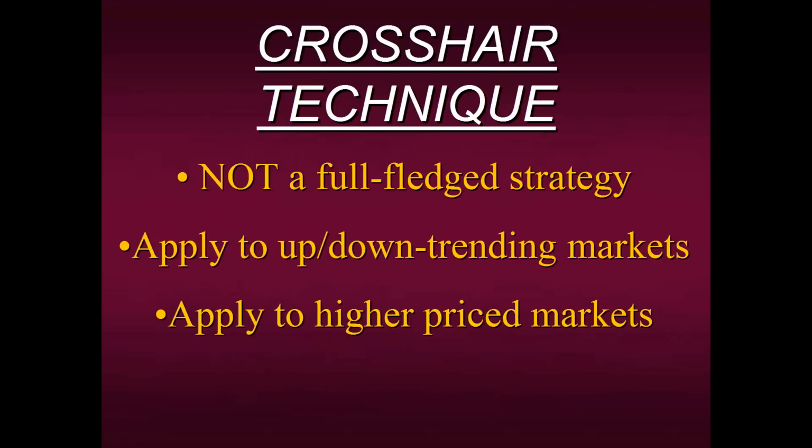You can apply it to higher price markets. It works well with higher price markets, in my opinion. Remember, this has not been back tested, but just in my opinion, because that's where a lot of these big moves happen.